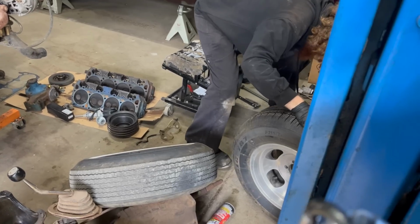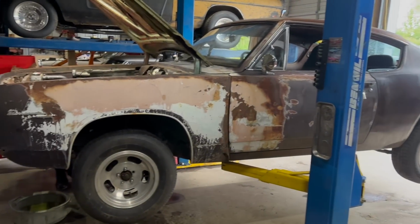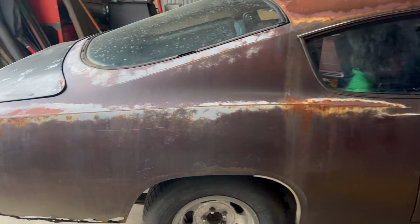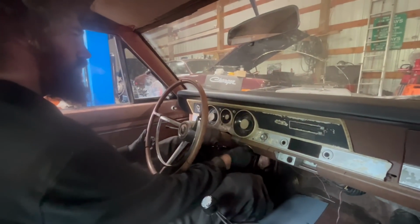Wheel time? I think so. Wheel time. Brakes, wheels. Oh yeah, it's getting good now. I don't know. Oh yeah. We're ready. Except for a lack of cooling system, but that's fine.